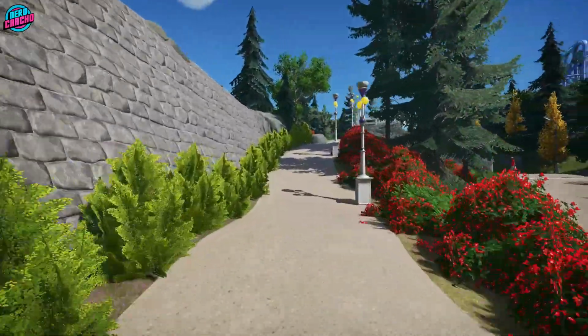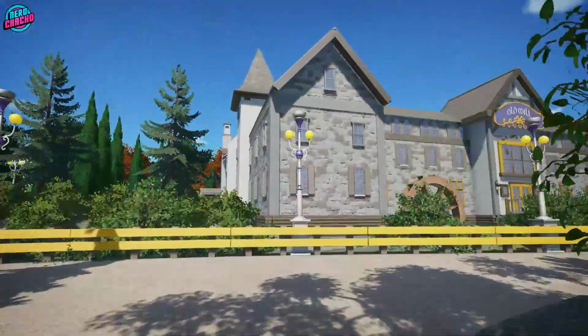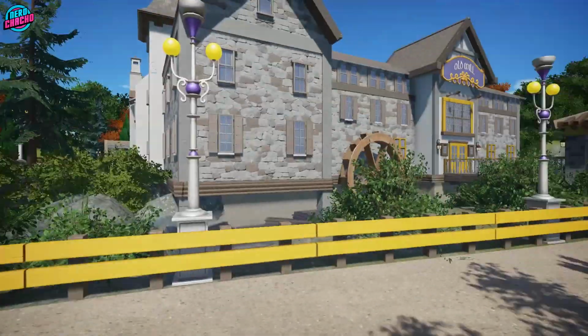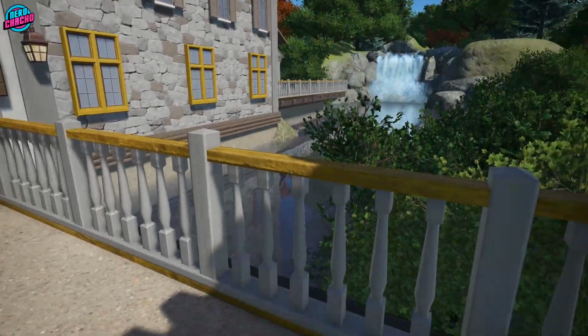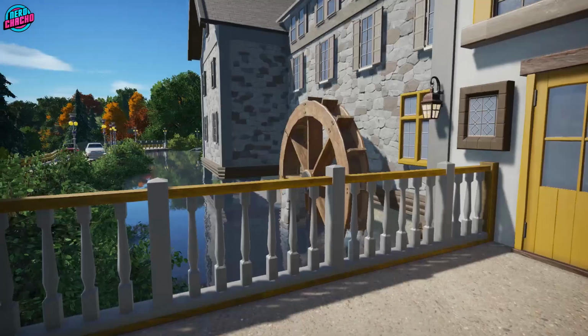So this, I believe, is the old mill that Spyke was telling us about. Yeah, there we go. So it's the old mill. Oh, yes. Look at it, guys. Look at it. It's just so... Oh, yes. And we're going to go... I think we can go inside because there's a courtyard. There we go. And there we go.